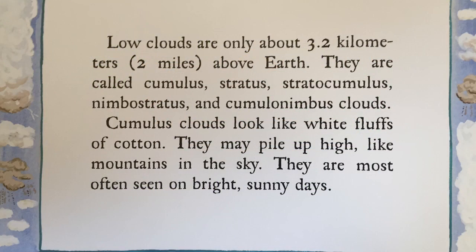Low clouds are only about 3.2 kilometers, 2 miles above Earth. They are called cumulus, stratus, stratocumulus, nimbostratus, and cumulonimbus clouds. Cumulus clouds look like white bluffs of cotton. They may pile up high like mountains in the sky. They are most often seen on bright, sunny days.